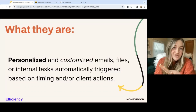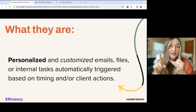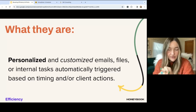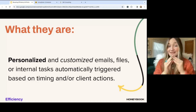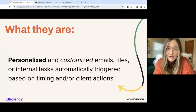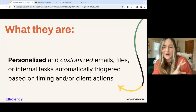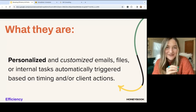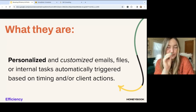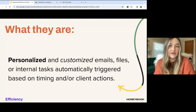So automations are personalized, customized emails, files, and tasks that are automatically, that's the automations piece, automatically triggered based on the timing and or a client action. Okay, this is a very wordy definition here, but this is truly at the heart of what automations are, what they can be for your business.